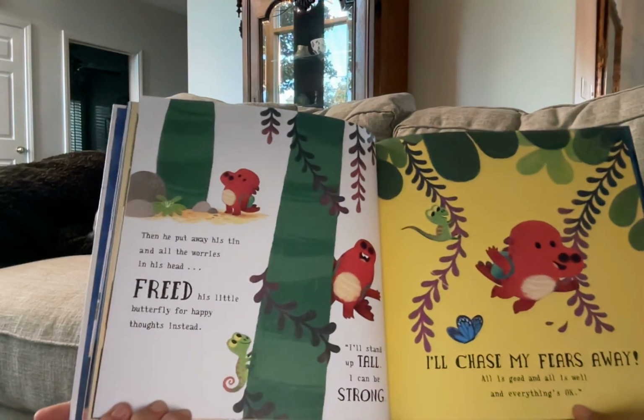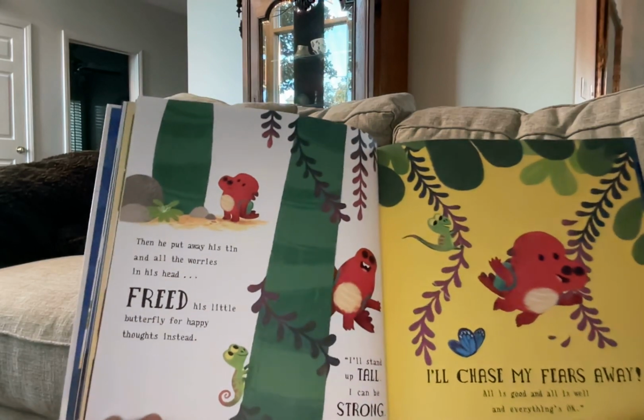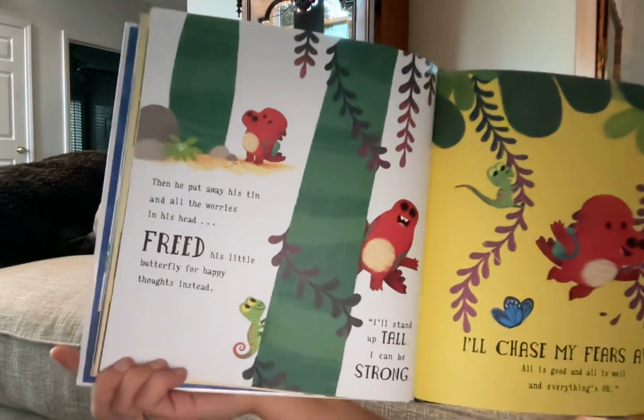Then he put away his tin and all the worries in his head, freed his little butterfly for happy thoughts instead. I'll stand up tall.